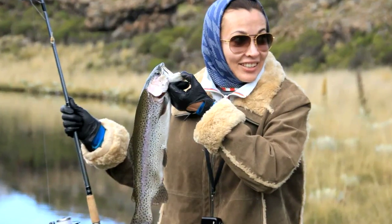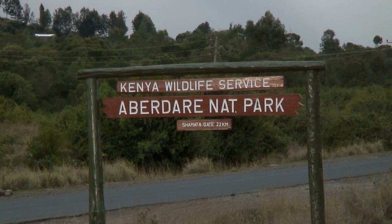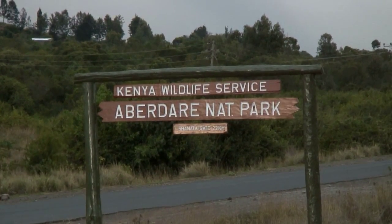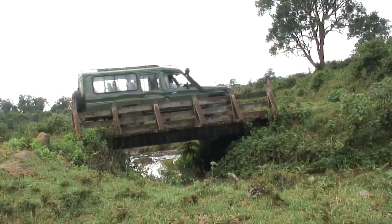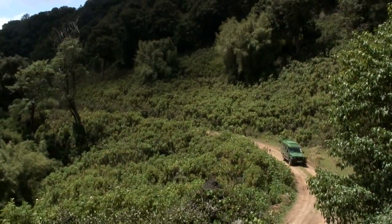Either it's a long walk or a helicopter up Mount Kenya where you can be in with a chance of a 20 pounder, or you do what I do, pay $50 for a park ticket plus $5 for a fishing permit and drive into the Aberdares National Park.